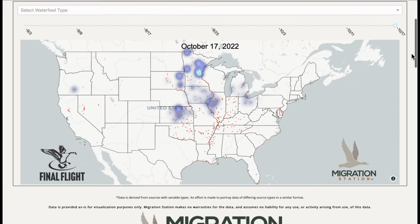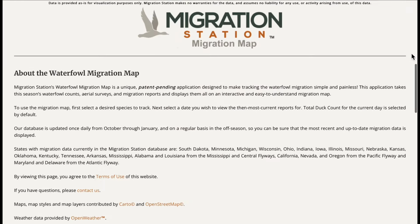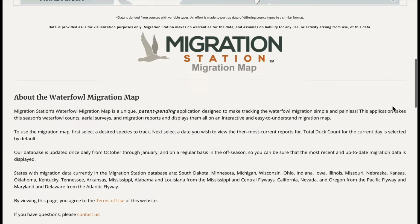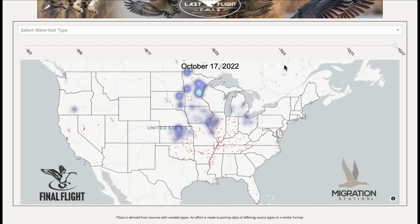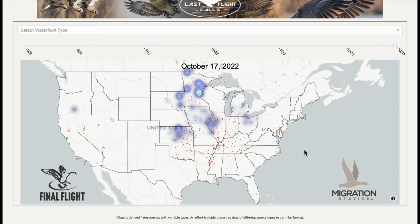So here's the web page for the waterfowl migration map. We have an about section down here, and we also have a little section that goes into detail about why a specific area might not have any data. So if you're curious, give that a look. But if you're thinking to yourself, wow, there's not a whole lot of information yet, that's because there's not. As I'm recording this, we're at the very, very beginning of the 2022-2023 waterfowl season. A lot of the southern states, duck season's still a month plus away. We just don't have a lot of information to convey yet.